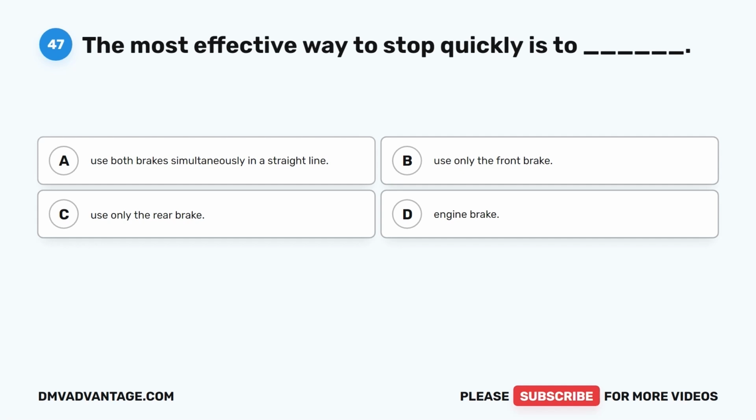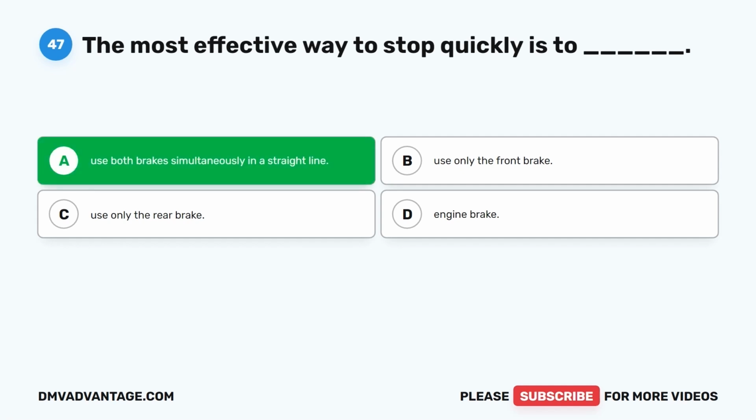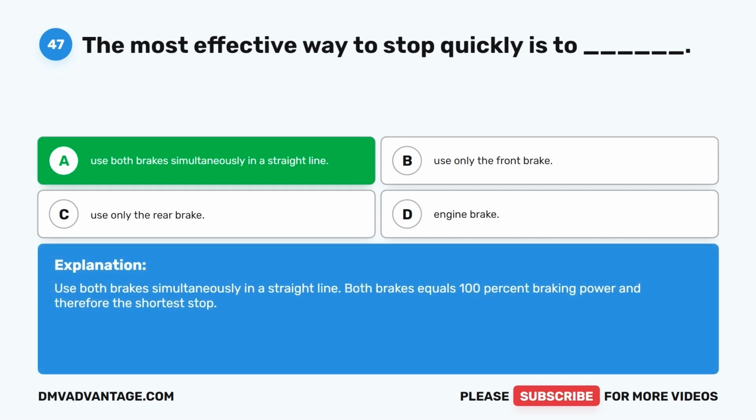Question 47. The most effective way to stop quickly is to blank. A. Use both brakes simultaneously in a straight line. B. Use only the front brake. C. Use only the rear brake. D. Engine brake. The correct answer is A. Use both brakes simultaneously in a straight line. Both brakes equals 100% braking power and therefore the shortest stop.